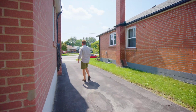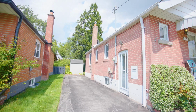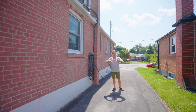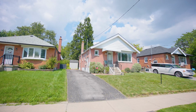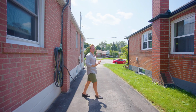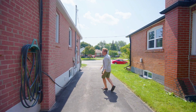Now look at this ample space. We got room for 1, 2, 3, 4 cars on a private driveway here. All this space, and this is what I love about coming to Scarborough, people, is that you're not crammed in. Look at all the room between the houses. If this were downtown, the other house would start right about here, right about here, or right about here. You get the idea. You got some space to breathe, some room for yourself and your family and your guests.